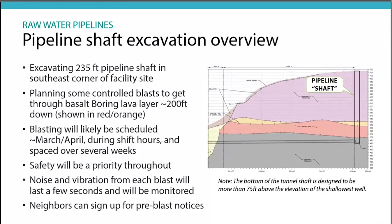We'll be monitoring any noise or vibrations that may come of this, which we don't anticipate. As I said before, these are very planned events. We take safety very seriously when it comes to this. It's scheduled to happen around March or April of this year.